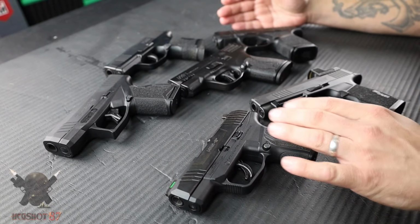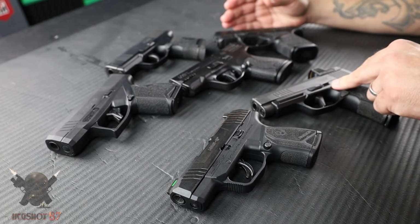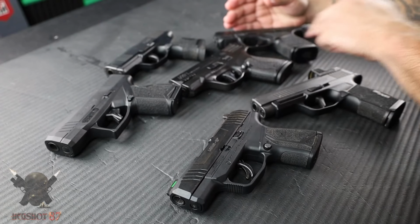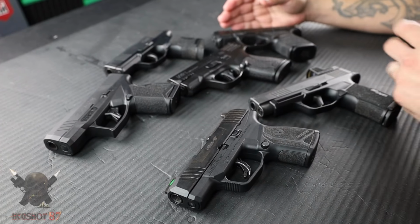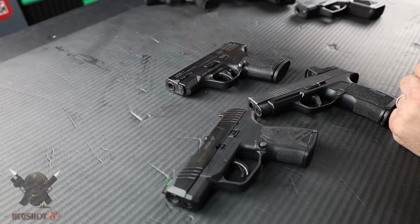What we have here is the Ruger Max 9, the Taurus GX4, the P365, the P365 XL, Shield Plus, and the Hellcat, all right? So let's go ahead and walk through each one. I'll kind of move them out and bring them in.